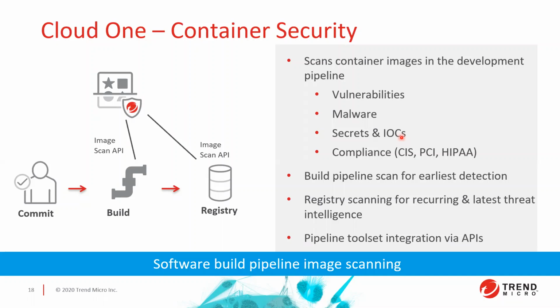We can, of course, have a scheduled scan that could be run on your registry so that you will be really protected from any new malware discovered. And of course, this product has a great RESTful API that could be completely managed through coding, as well as a graphical user interface for people who still prefer a GUI.